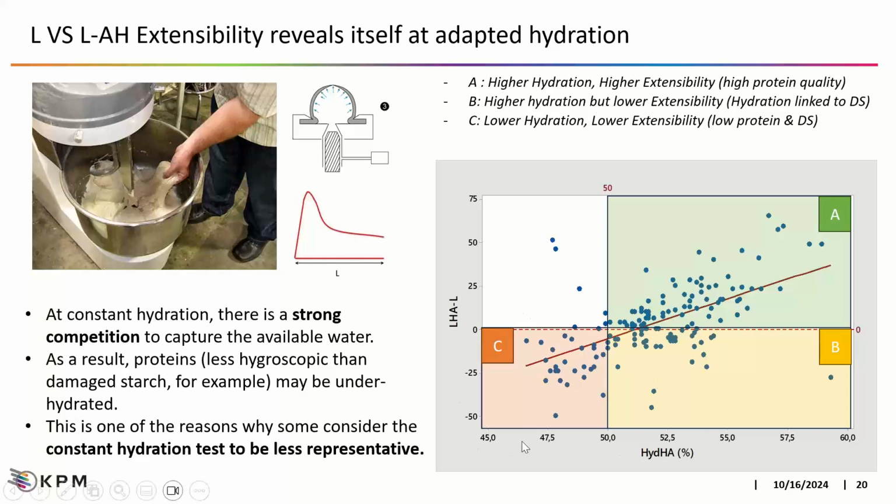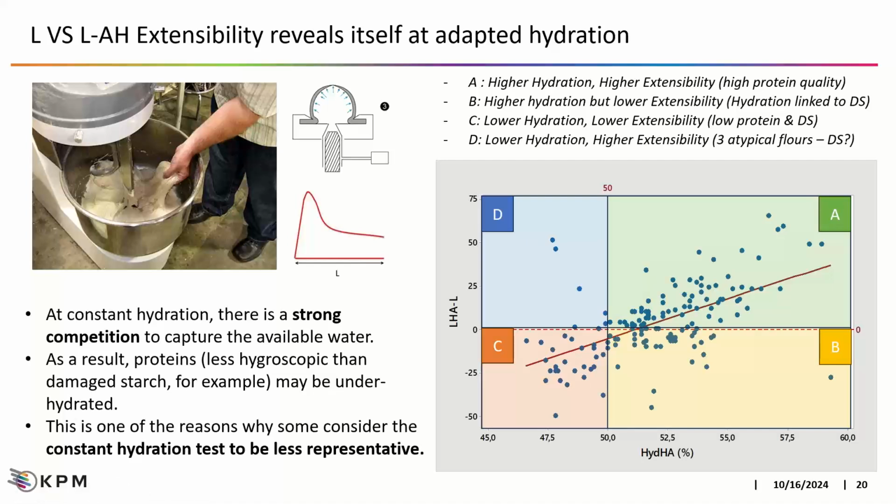And then we have another sector here. These represent flours for which we have given less water, and as a result, they are less extensible. It makes sense, and those are usually flours with low protein content, low protein quality, and low damaged starch content. And finally, here we have 3 atypical flours that when you give less hydration, they have a higher extensibility. So that's very atypical. We can here also suppose an impact of the damaged starch. We don't necessarily know to which extent.